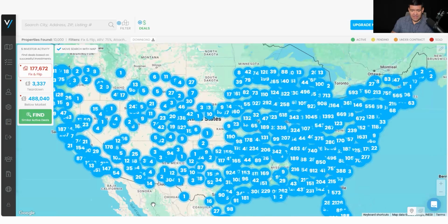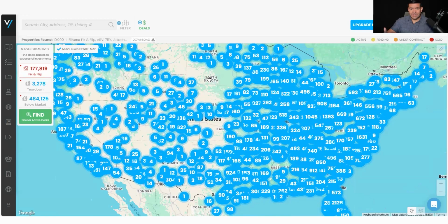I want to be in an area that has a lot of blue. So I want to avoid areas that don't have any activity. If you live in one of these areas where it's low investor activity, it makes it harder for you to do consistent deal flow. It doesn't mean you couldn't do a deal there. It's just more difficult. There are limited hours in the day. You're probably not doing this full time. Maybe you are, but every minute you spend on your business is very important.